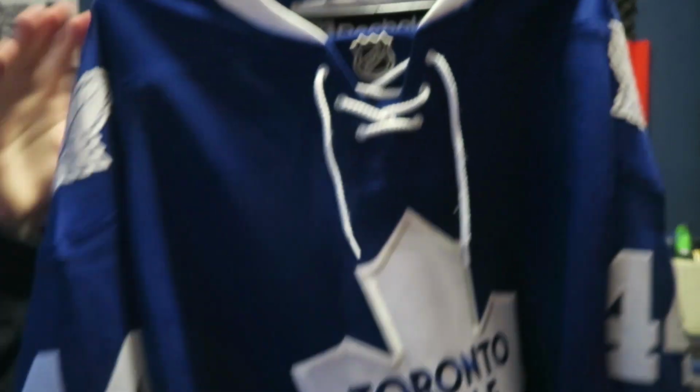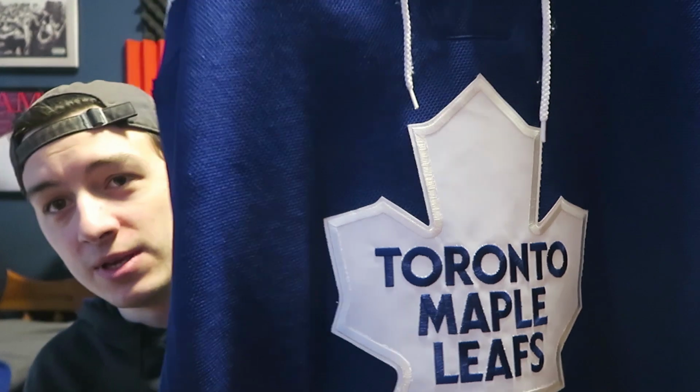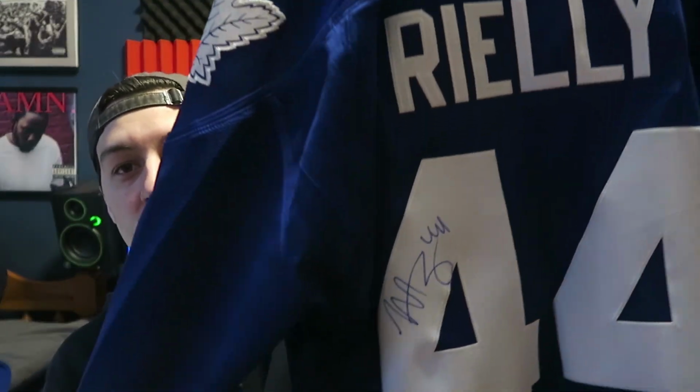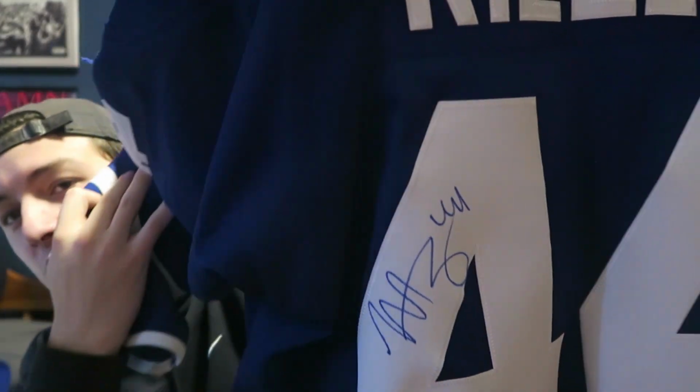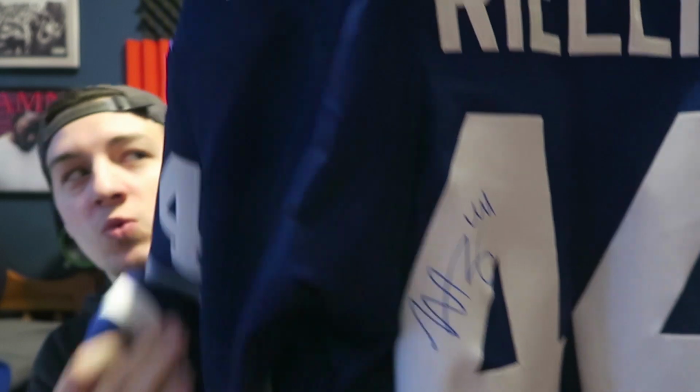Now this one is a really cool jersey because it's the old logo, and you can see the numbers right there. When Morgan Rielly stepped onto the scene, I had to get a jersey, and I met him on the same day as I met Marleau, and that's his signature right there on the jersey. He was super nice as well. I think every Leaf fan pretty much has a Morgan Rielly jersey, or at least most, because when the team wasn't doing so well, he was our light.